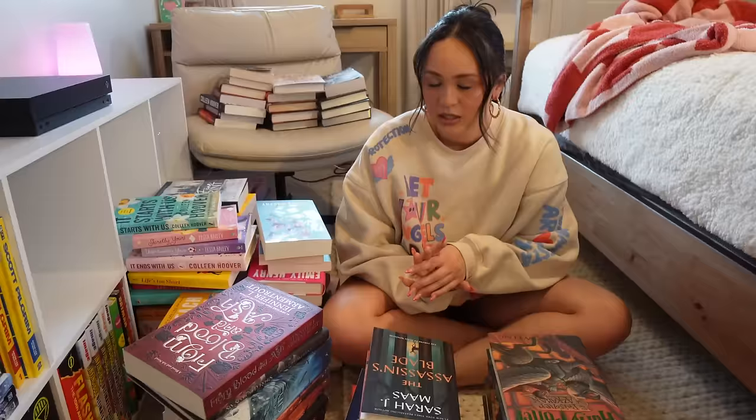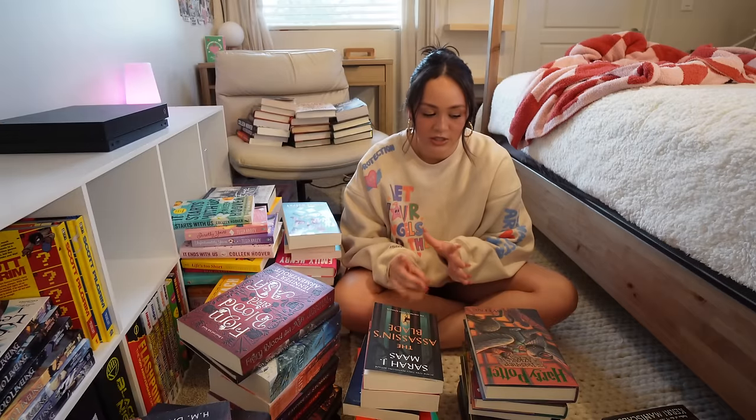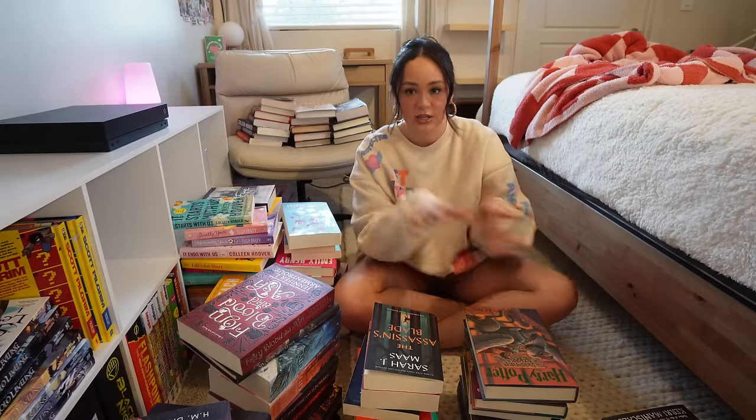So step 3 or 4: separating all the books by author and series. We'll just do that and go from there so I don't get too overwhelmed.